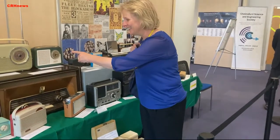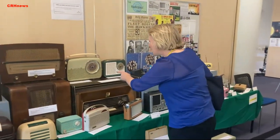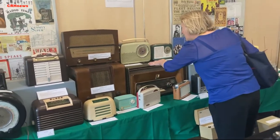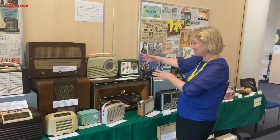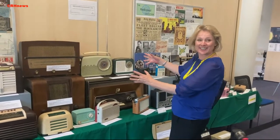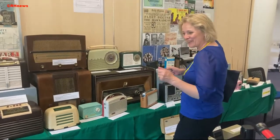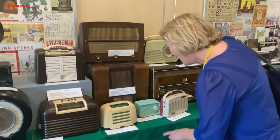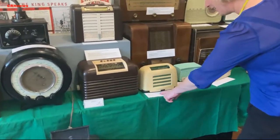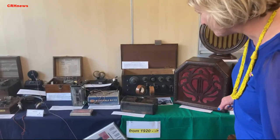That's an iconic one. I like that one. That's a real sort of. You can imagine what time is that? 1959. So you're just getting yourself into the 60s on that. You can feel that group and you feel the music coming. This one is called a toaster. It looks like a toaster, and it's called a toaster.